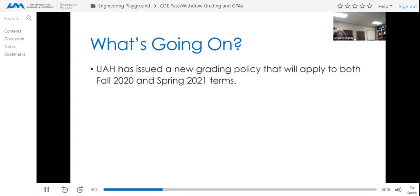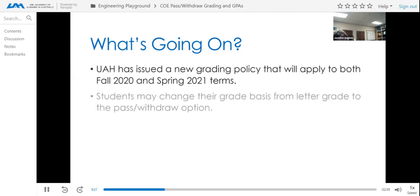So what's going on? UAH has issued a new grading policy that will apply to both fall 2020 and spring 2021 terms. There are some differences. If you were here last spring, there are some differences between last spring and this semester's grading policy.